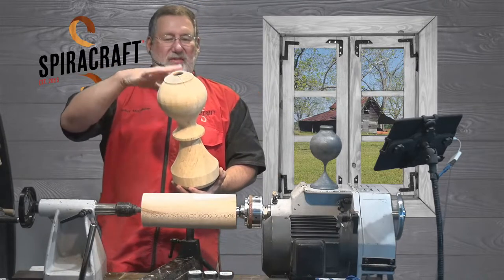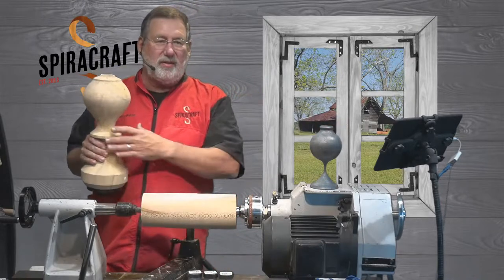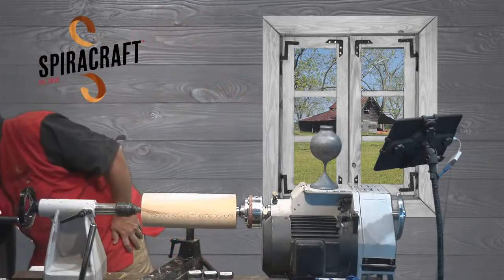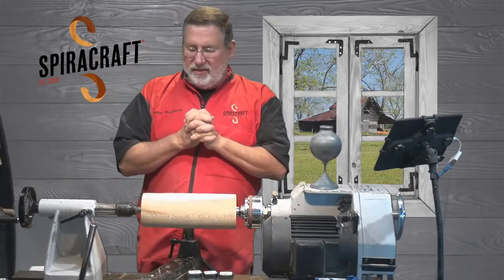So this process doesn't have to be limited to something this small. It just takes longer and takes more material to work with. So that being said, what are we going to do?